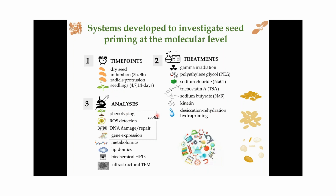Among the analyses that we are performing, we have what we like to call this basic toolkit, where we start first with a thorough phenotyping, then we go to measure the levels of ROS that accumulate or are released from the seeds, as well as quantifying the accumulation of damage and the DNA repair kinetics, along with monitoring the expression of genes involved mainly in antioxidant and DDR, but also in other pathways. Then we build up on this basic analysis with more in-depth and high-throughput ones using, for instance, ultrastructural transmission electron microscopy, HPLC, and different types of omics.